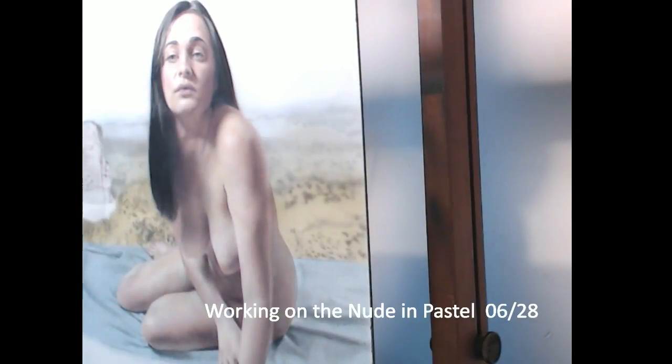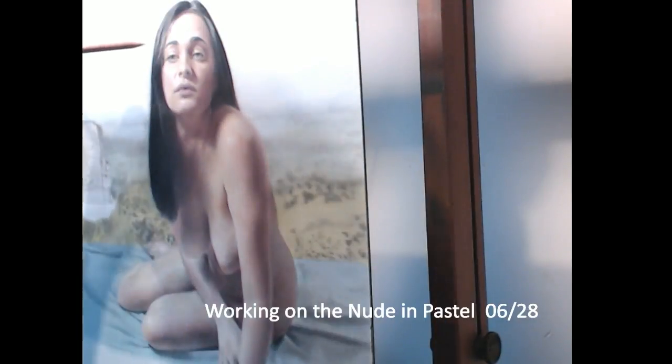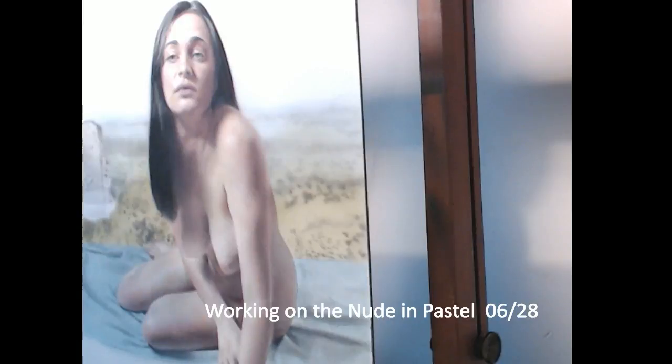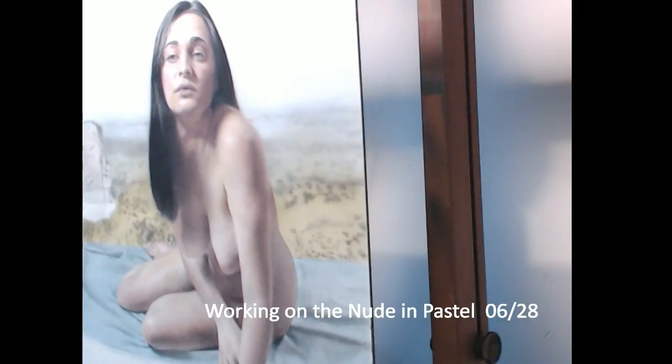Okay, so let's go ahead and see if we can go back to our white pastel. Let's just try and get some of that shimmering. There we go. Love it. A lot of times I find it's the spaces in between the lights that are important. Don't cover everything. There we go. There, I'm sort of liking that very much.